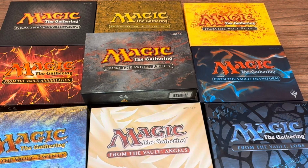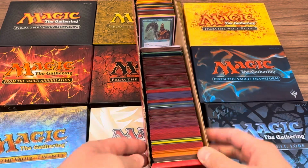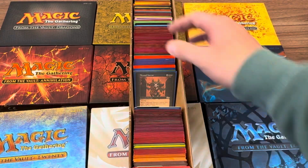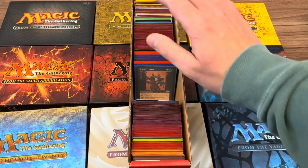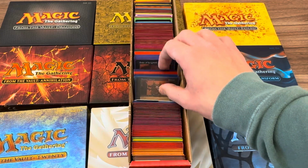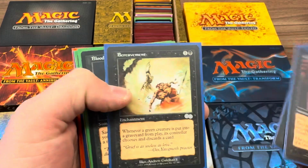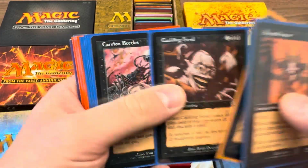Let's hop in to taking a look at some of the Urzas cards. So we've got Urzas Legacy and Urzas Saga. Obviously, you've got the Gaia's Cradle and Saga. Now, a Saga set in near mint, according to eBay, is around $2,500, but these cards are in very, very, very good condition.